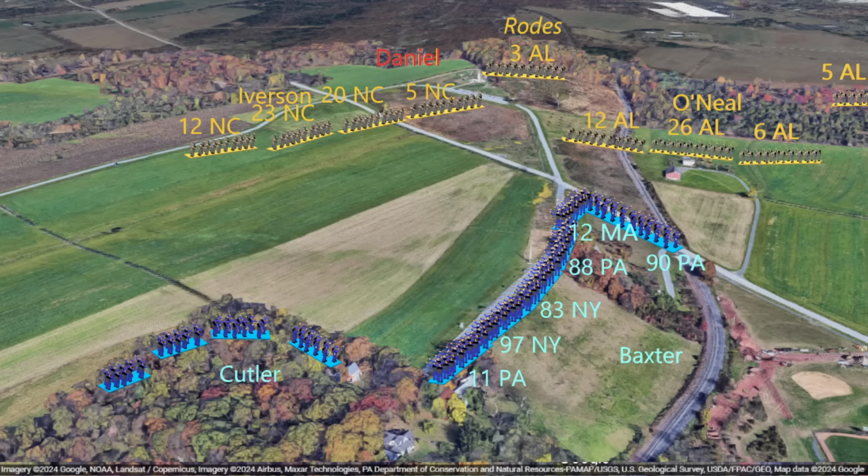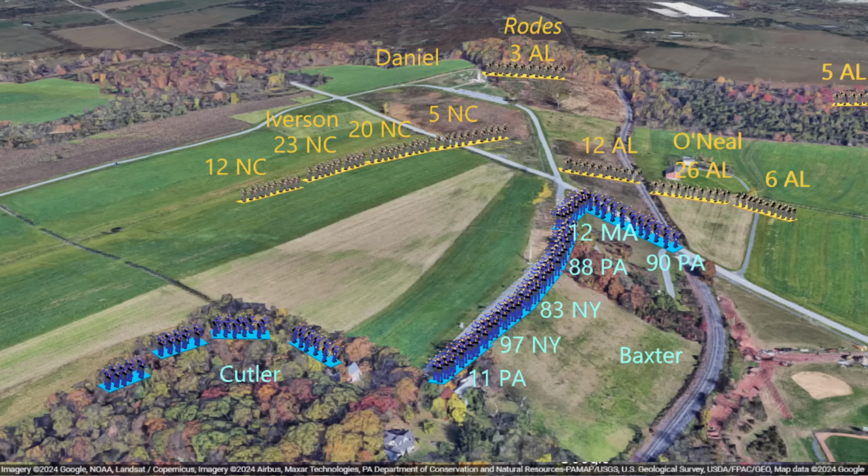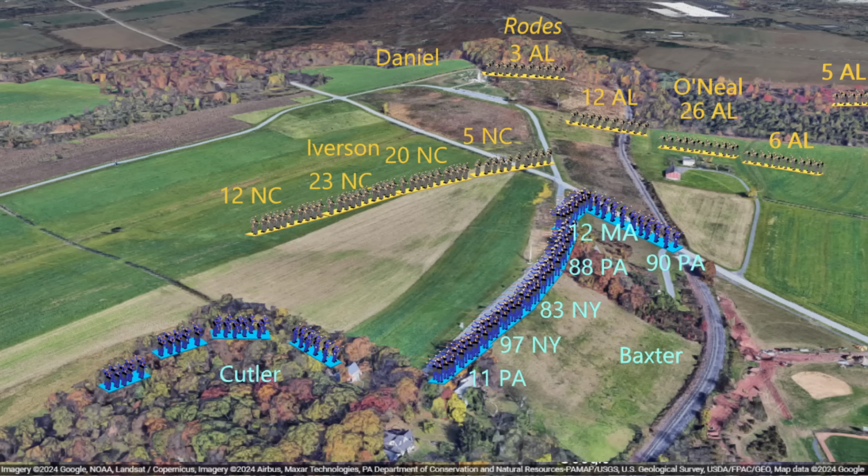Daniel will follow behind Iverson in reserve. O'Neal nears Baxter's position first. The 90th Pennsylvania and the 12th Massachusetts on Baxter's right throw lead at O'Neal's Alabamians. Dilger's battery from Schurz's line fires into O'Neal's line. O'Neal's brigade is thrown back to Oak Hill. With O'Neal pulling off, Iverson's brigade is now alone at the front.